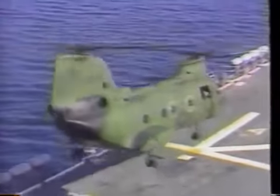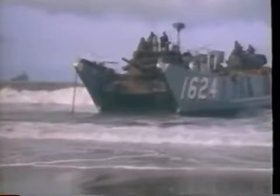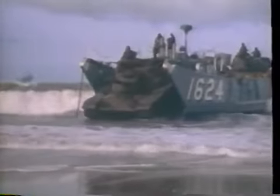That gives me 3 good choices right there. And I can do those all at the same time if I have to. The Navy still uses landing craft to bring supplies ashore.